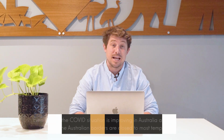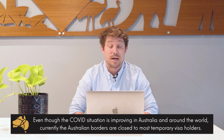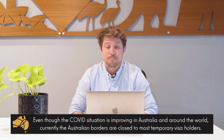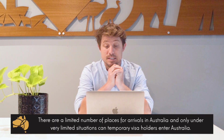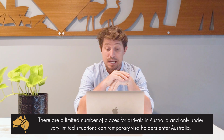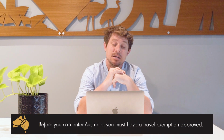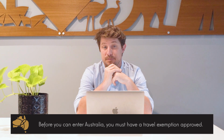So look, even though the COVID situation is improving in Australia and obviously around the world, and rates of vaccinations are going up quite quickly, currently the Australian borders are still very much closed to temporary visa holders. Obviously, there are some exemptions to this, where under certain circumstances, temporary visa holders can enter. But before you do enter Australia, you must not only have a valid visa, you must have a travel exemption approved if you are a temporary visa holder.